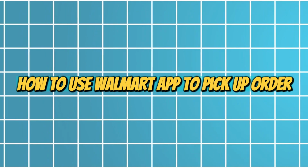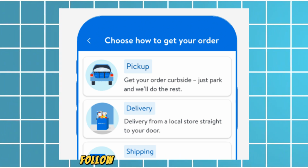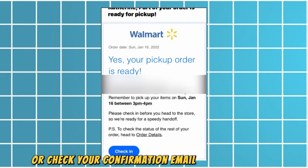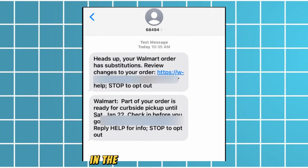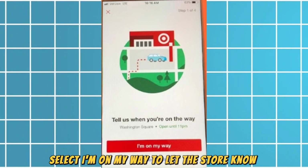How to use Walmart app to pick up order. To use Walmart app to pick up order, follow these steps. First of all, open the Walmart app or check your confirmation email or text message for a pickup link. In the app or from the link, select I am on my way to let the store know you are coming.